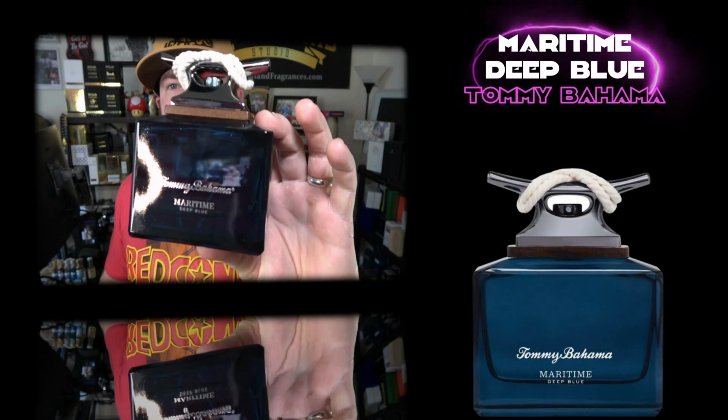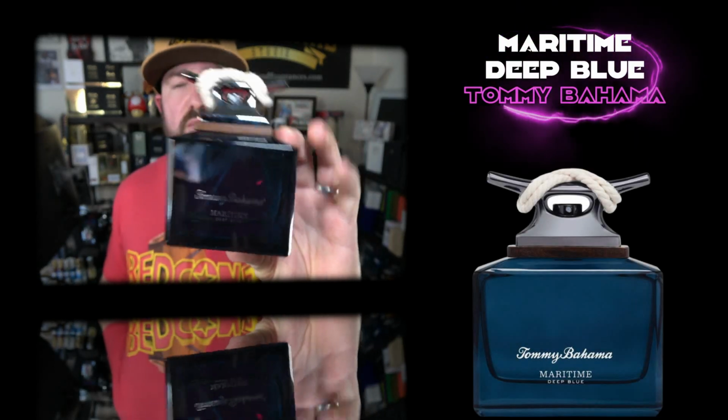Next, this is one I kind of relate to, kind of a Polo Blue EDP type of smell, where it's a little bit richer and greener, mixed with maybe a little touch of Sauvage, because I do smell a little bit of Ambrox in here. The notes will tell you one thing, but what I smell is almost completely different, not exactly, from the note breakdown. This is another Tommy Bahama fragrance. This is called Maritime Deep Blue, another one that doesn't get enough love. Shame on me, I don't wear it enough, honestly. It's my favorite in the line.